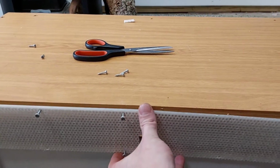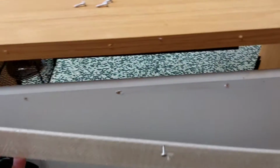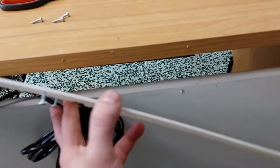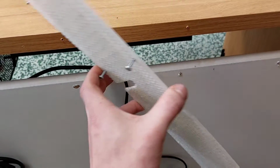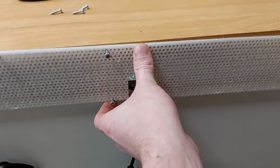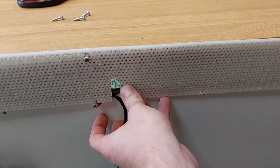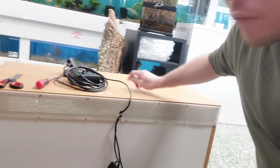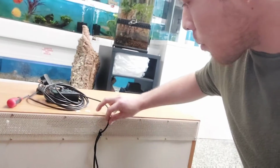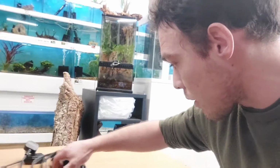Grab this, so that goes there like that. Our wires need to be here. Come on, wires, over you come. It's kind of a two-handed job, but basically that's what's going to happen. Wires are going to come out of that hole, and we block everything else up. There we go. I've even put the heater probe cable through, so I know exactly what I've got.